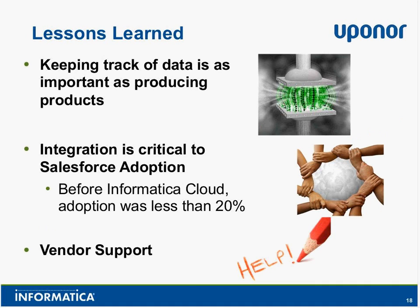I learned a lot of lessons in our four years with Salesforce. As a manufacturing company, and I know many of you listening out there are in manufacturing, you have probably been in the same position where keeping track of data was always second to producing product. This resulted in spreadsheets and spreadsheets and spreadsheets of data, and most of that data was already available in our ERP system. Data quality was non-existent. Our sales teams were losing deals because they were using outdated, good old boy sales approaches. That first year of our Salesforce implementation, we only had adoption at around 20%.